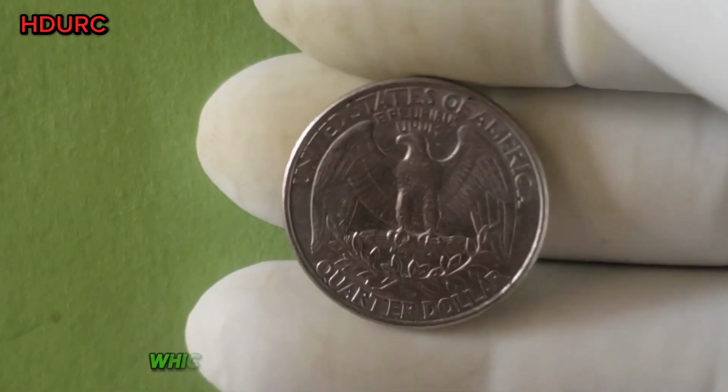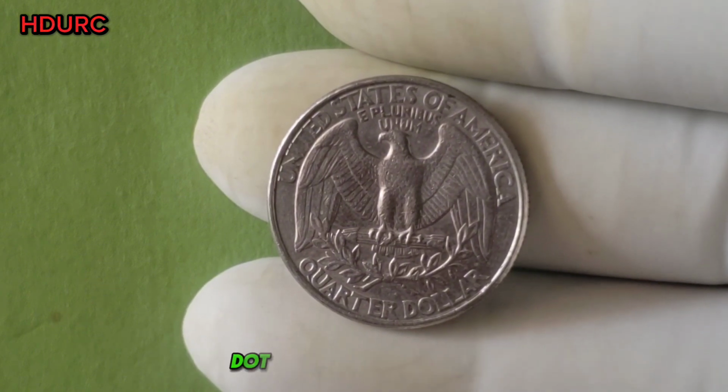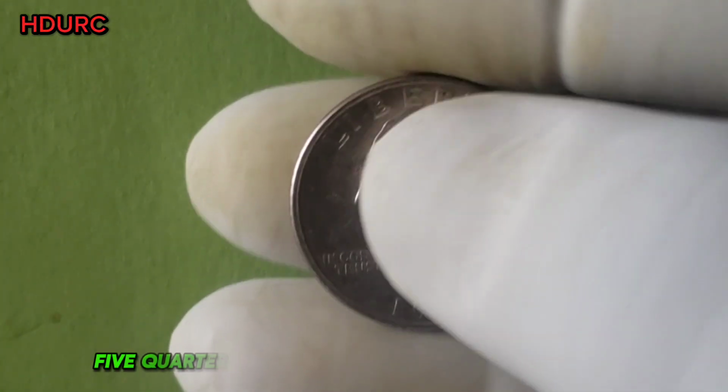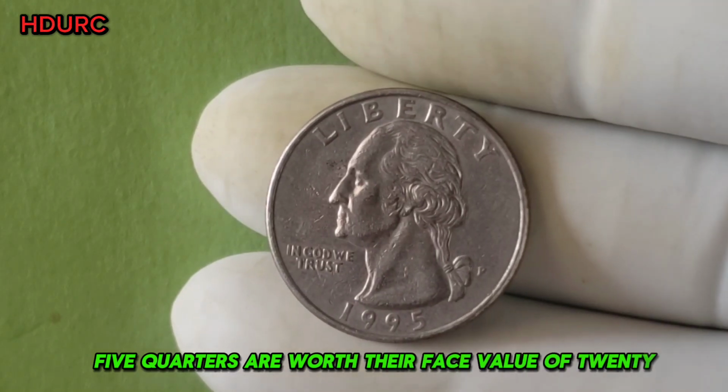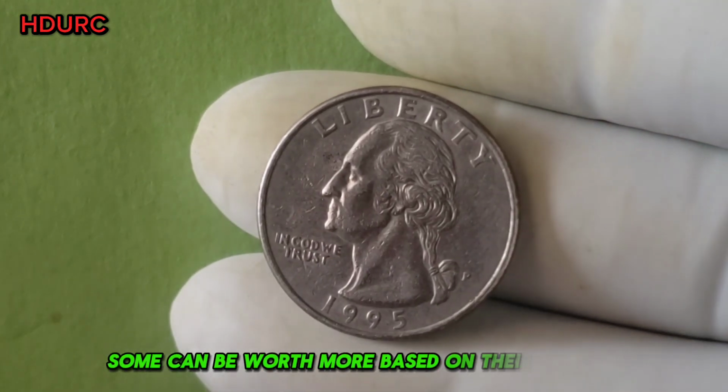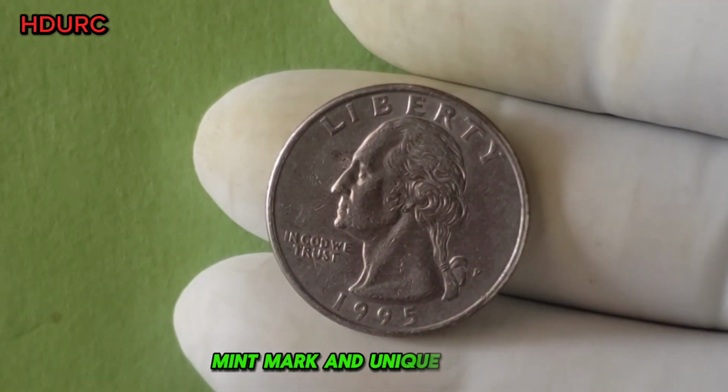24.3 mm, reeded, which means it has ridges around the edge. Let's talk about value. While most 1995 quarters are worth their face value of 25 cents in everyday circulation, some can be worth more based on their condition, mint mark, and unique features.